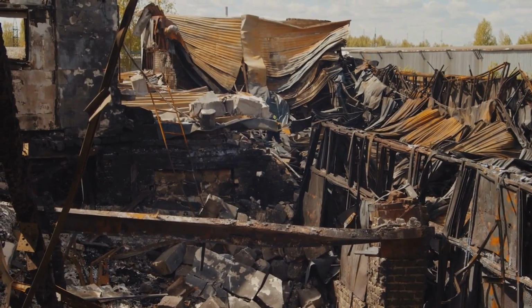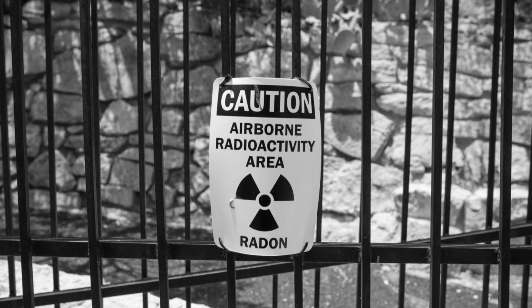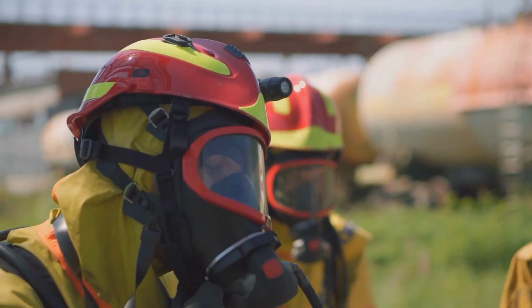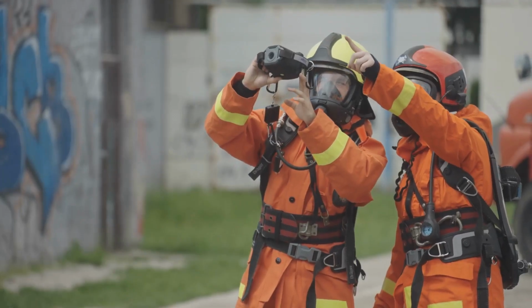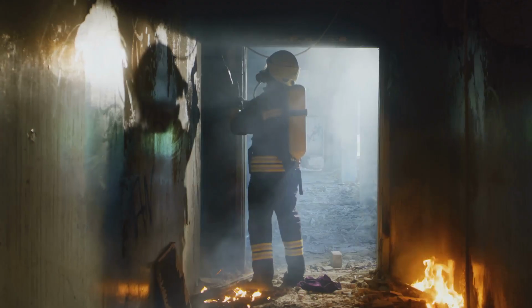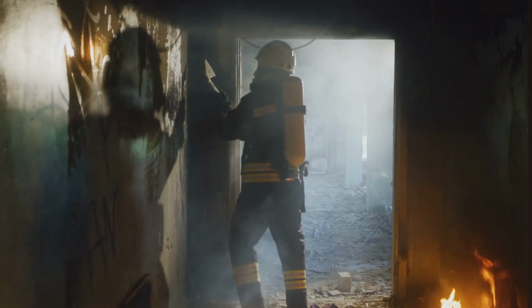Invisible gases that can be deadly. We're talking about toxic fumes like carbon monoxide, hydrogen cyanide, and volatile organic compounds. You can't see them, you can't always smell them, but they can really mess you up, even kill you. That's why firefighters and anyone near a fire scene need to be extra careful, even after the fire's out. Just like you wouldn't walk into a burning building without gear, you shouldn't hang around a post-fire scene without protection.